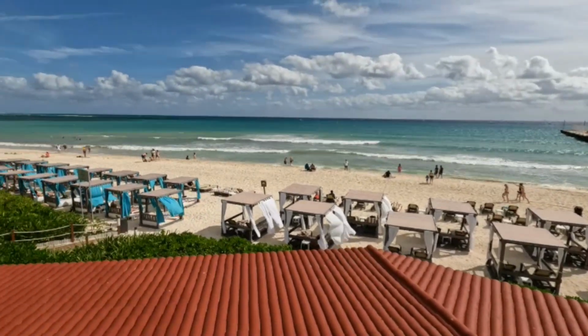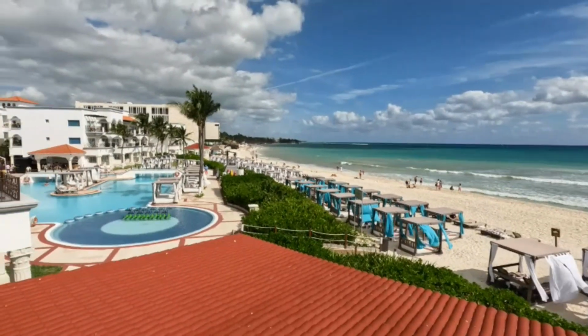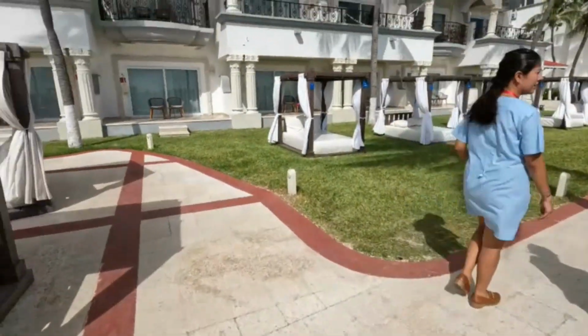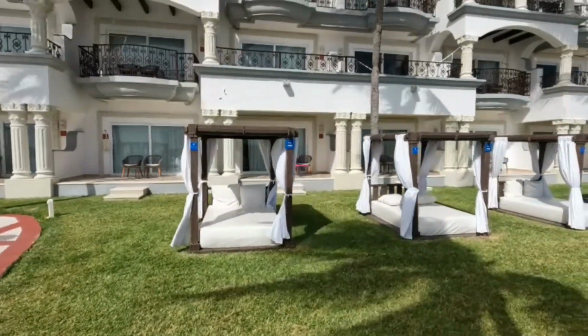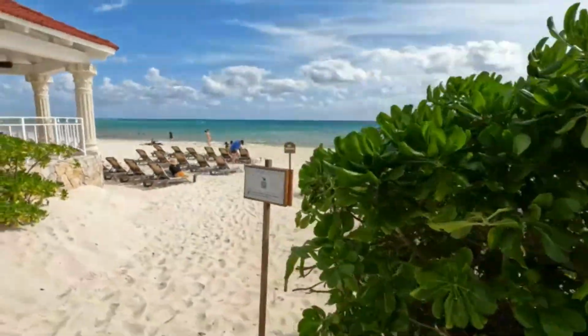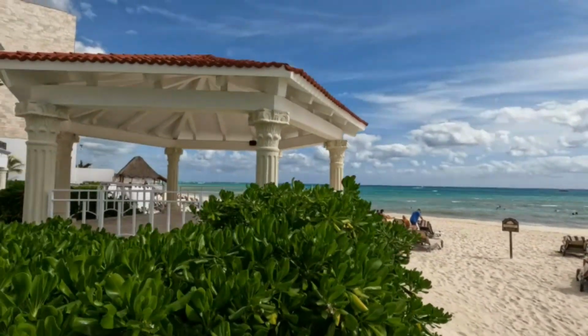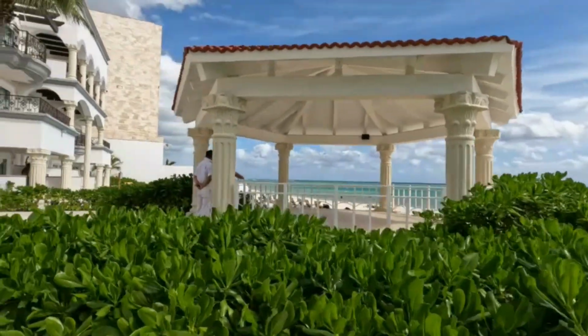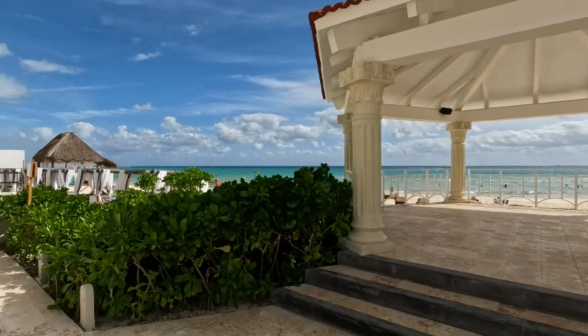And then here's a great overview of the beach. The beach is a little bit rocky. It can get seaweed, and it is very public because you are right off of Fifth Avenue. So you will have vendors walking around. You will have just people from the public. They may even put down towels in front of where the chairs are. So something to keep in mind. It is not secluded as some of the other Mexican beaches. You do have this beautiful oceanfront gazebo that can be used for special events and weddings.